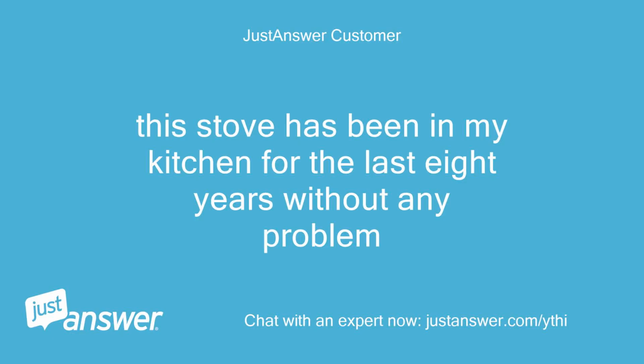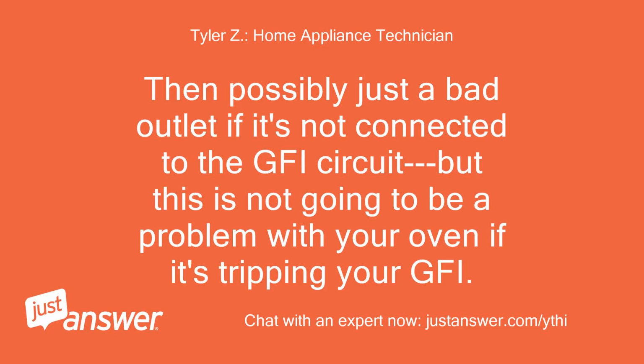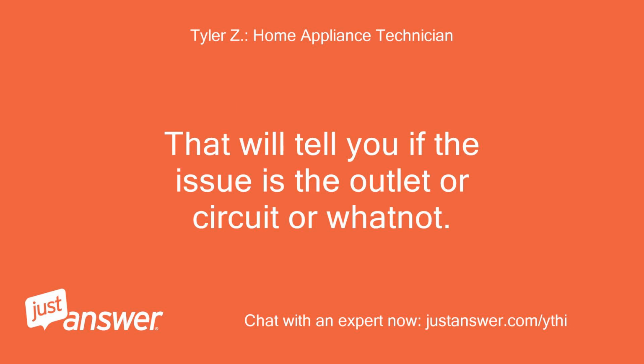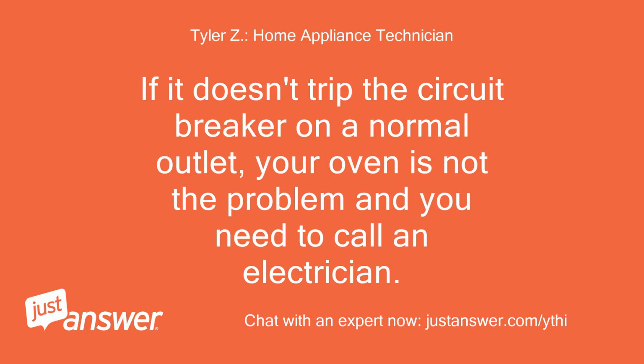This stove has been in my kitchen for the last 8 years without any problem. Then possibly just a bad outlet if it's not connected to the GFI circuit, but this is not going to be a problem with your oven if it's tripping your GFI. If you want to be 100% sure, run an extension cord to an outlet in another room that isn't a GFI outlet. That will tell you if the issue is the outlet or circuit or whatnot. If it doesn't trip the circuit breaker on a normal outlet, your oven is not the problem and you need to call an electrician.